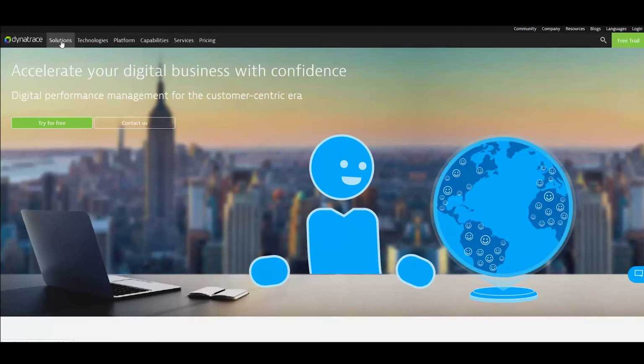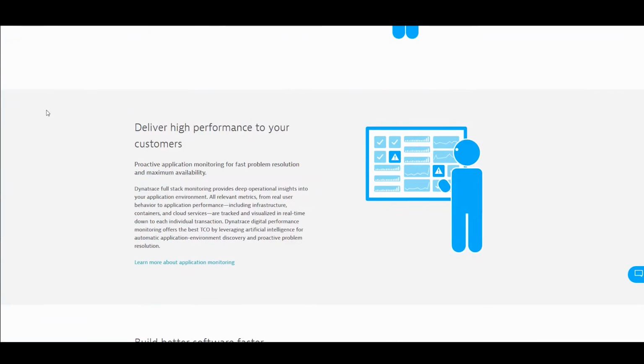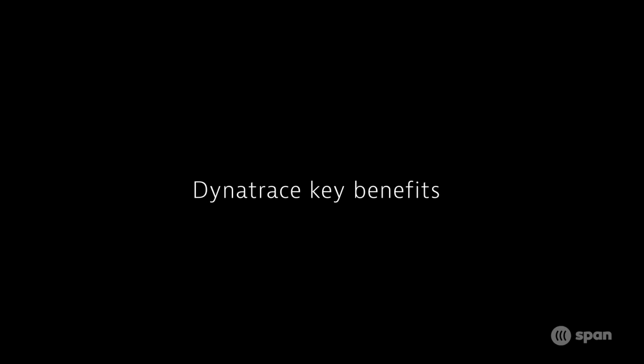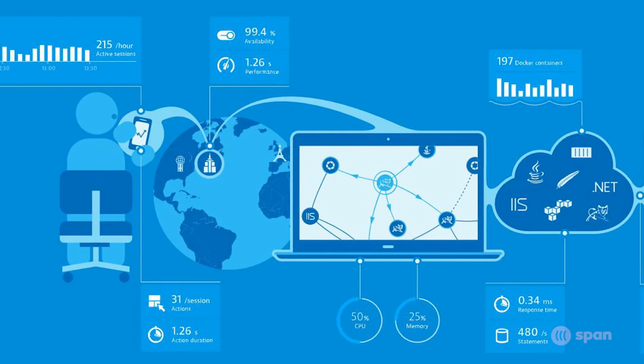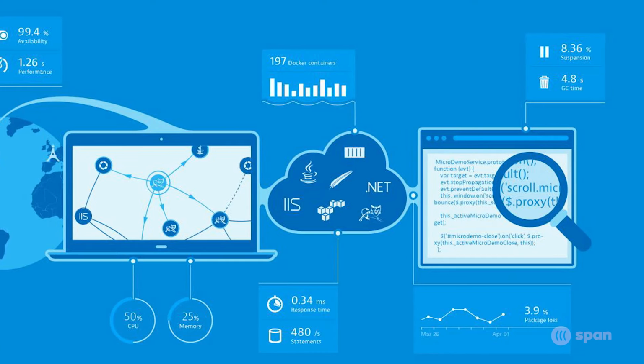Dynatrace is a digital performance management company, and we are the market leader in this area. We have been working for the last 5 years to help organizations improve their services and measure their services against the end users. First of all, it is an enterprise-wide solution, so it covers enterprise organizations' packaged systems, and also covers new technologies from this new world.